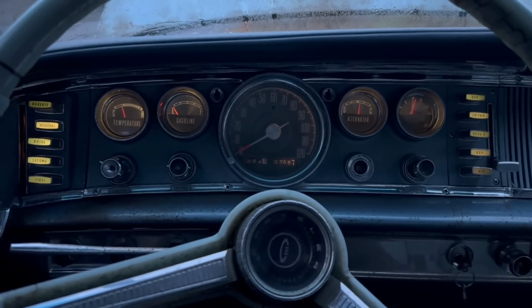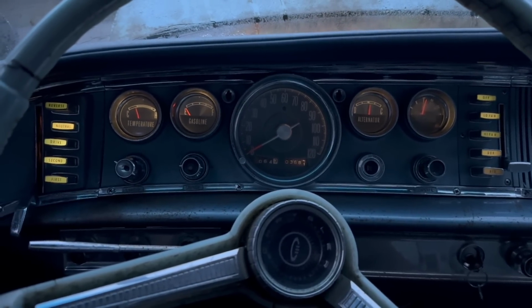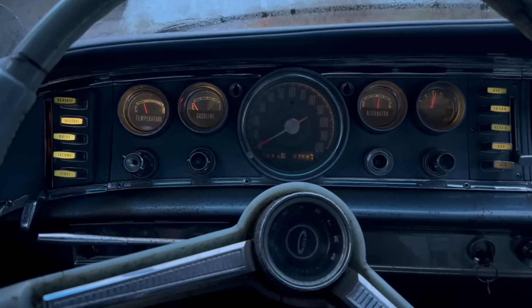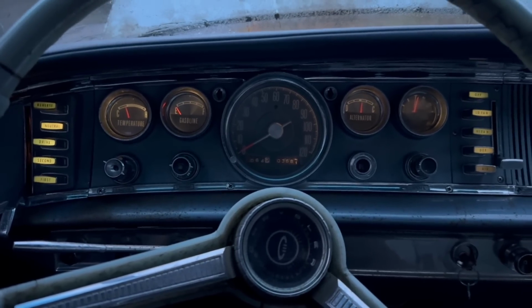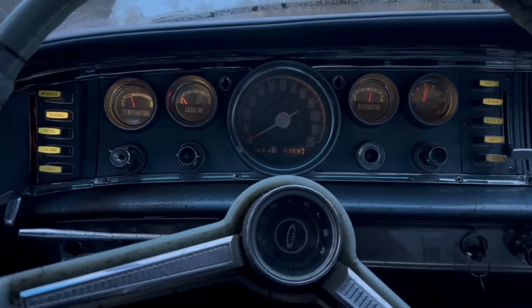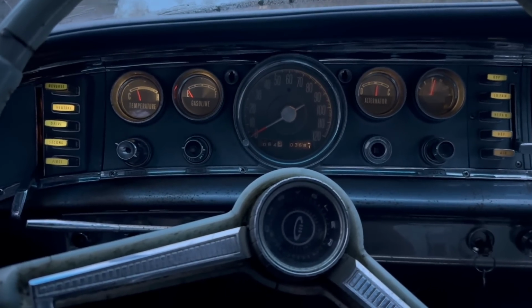And obviously that's very unfortunate. This thing has been sitting for years, and I know that gentleman had a dream of getting it back on the road. Well, now it is. And bit by bit, it can be improved even further, refined, and turned into the perfect daily driver.